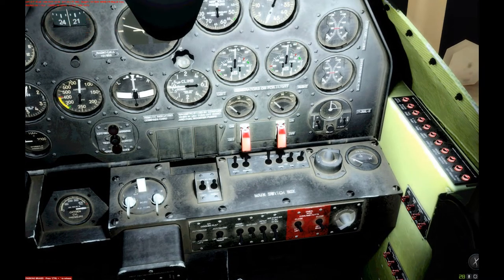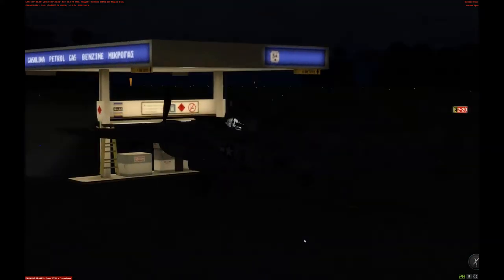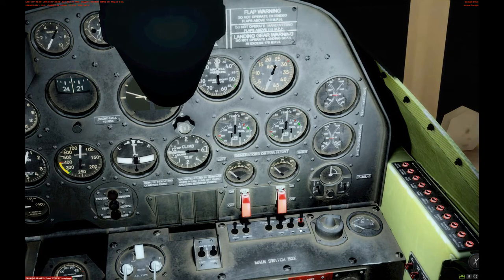Okay. We have some night flying checks to do, but first battery switch on. Okay, cabin light, there we go. Landing light, we want to test that. It's going to be this guy. Test. 1, 2, 3, I see 4, 5, okay, just in time.